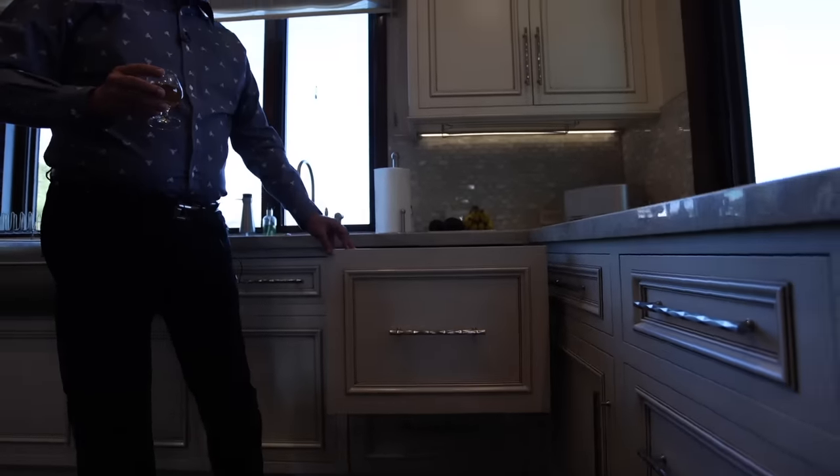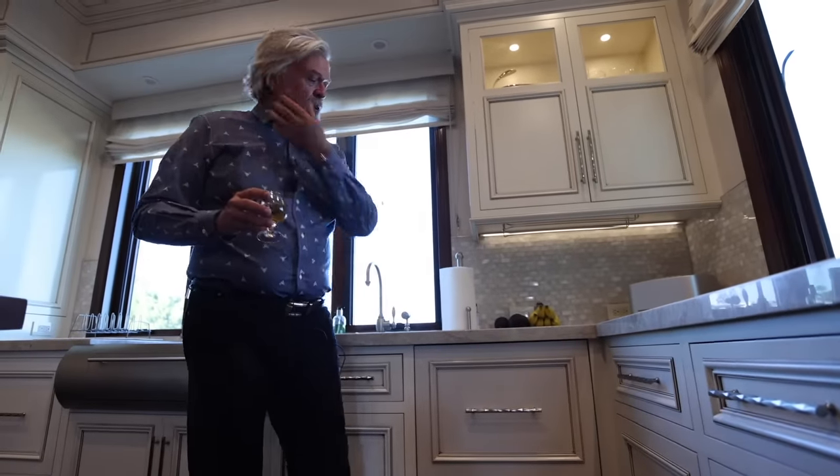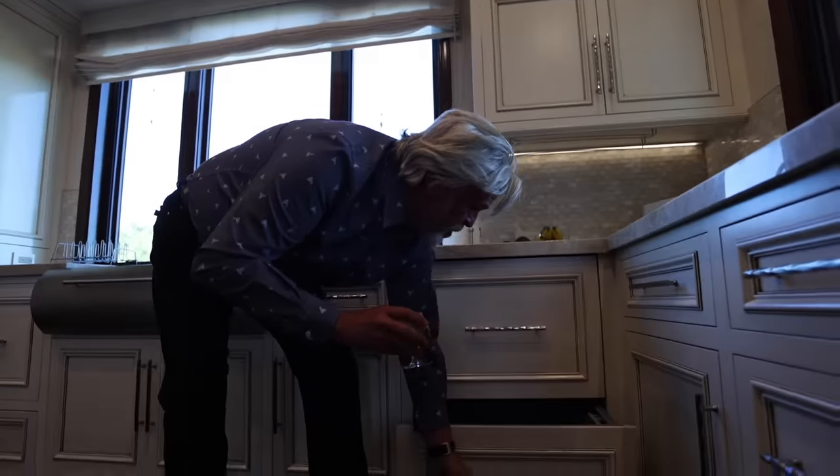And I found out this house had four built-in dishwashers about 2 minutes ago because I didn't realize that it did. But it does, sure enough.